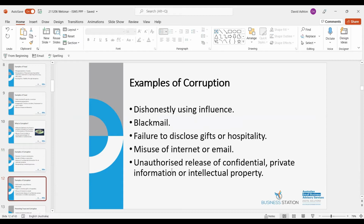Using their influence dishonestly, blackmailing, not disclosing gifts or hospitality, misuse of internet or email, unauthorised release of confidential private information or intellectual property. So, you as a business owner are going to require your employees and contractors or anyone that's associated with your business to operate in accordance with your requirements. And if they don't do that, if they do these sorts of things, then it is potentially fraud or corruption that they're engaging in to use your resources for their own gain.